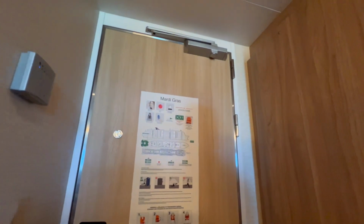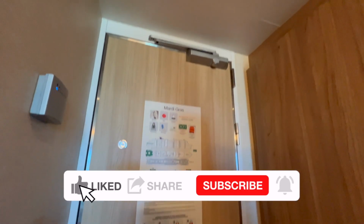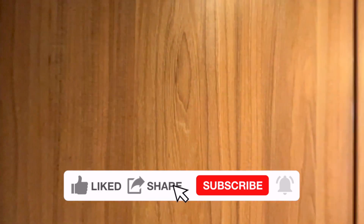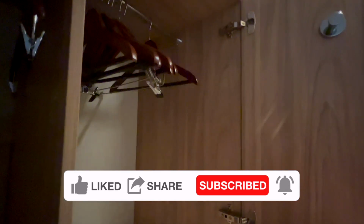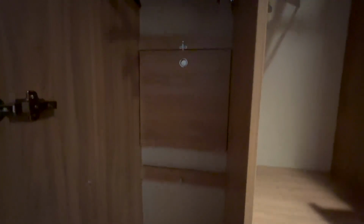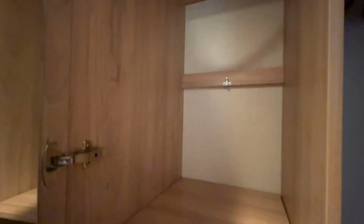All right, so when you come in, you've got the temperature control here. We got some closets over here. The typical. You got your hangers. You can hang your longer garments over here, like pants and dress pants and that type of thing. You got your safe. Got another closet over here. Same thing. Shelves and a longer spot to hang your longer garments.